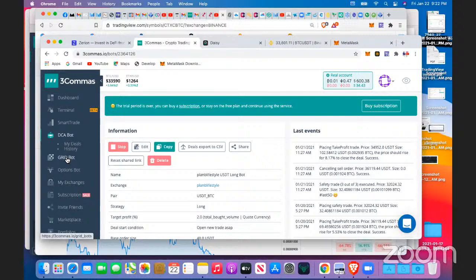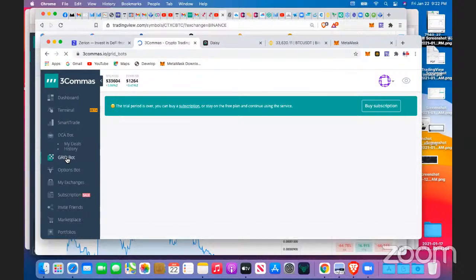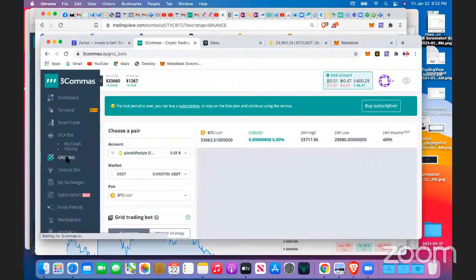So should I use grid? If I use grid, yes, grid can work for me because the DCA bot is already working. Then I can set a grid bot. You can only have one each. But please don't always use your grid bot. Why do I say so? The grid bot has certain limitations.